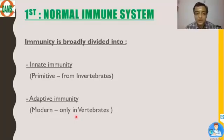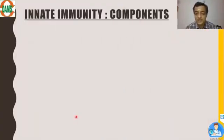I want you to make a table. Make a division in your page. On one side, make a column for innate immunity components. On the other side, make a column for the adaptive immunity components. Let's study them one by one. So it is covered in microbiology. SK, I want you to answer what is covered in microbiology.